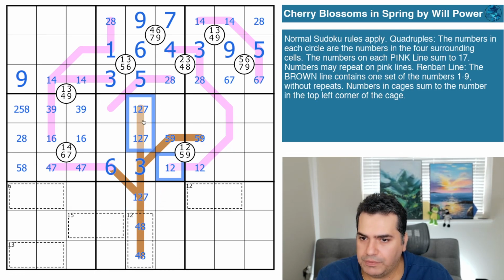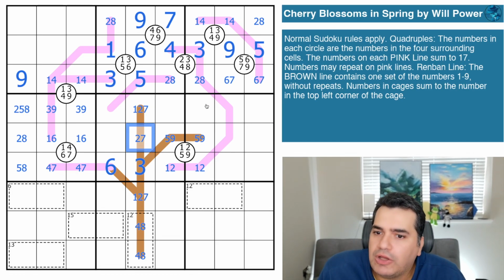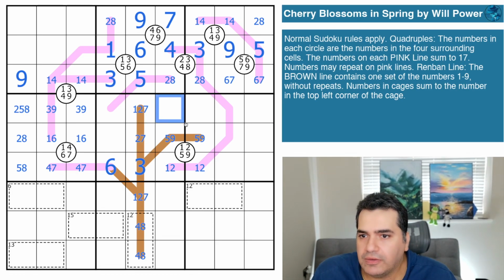This is now a triplet, you can see. It's not a very helpful triplet. I mean, this is not a 1. I say it's not a very helpful triplet. I'm sure it will be helpful later. It's just not allowing us to make much progress just yet.